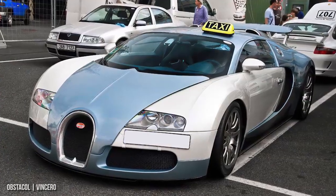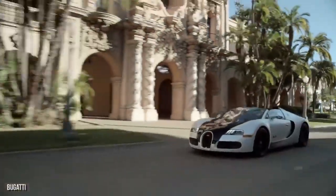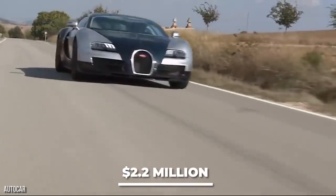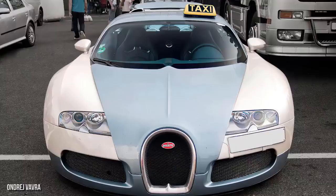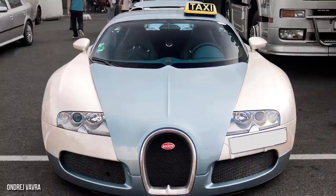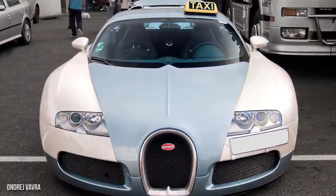But now we come to the price, and it's certainly going to be a gatekeeper for anyone out there who isn't one of the richest. The Bugatti Veyron is a $2.2 million car. Oh, wait, we forgot. No, in Dubai, this is your Uber. Oh, well then you don't have to worry about that. It'll only cost you a couple bucks to drive this thing.